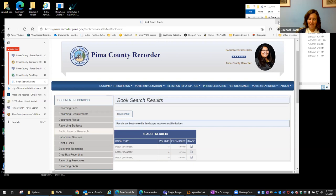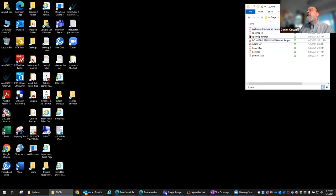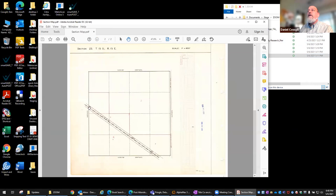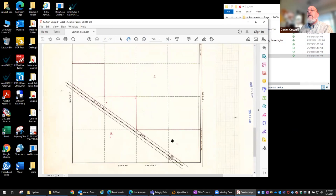So one of the things I wanted to show you, I looked in my area out here in Rita Ranch, Section 23, Township 15 South, Range 15 East. So I looked at our old tract book map. I'm opening that now to show you what it looked like back in the 70s. Look at that, there's nothing there except a railroad. And I realized something as I was looking at this. That railroad is really close to my house. So it's not there anymore. What happened? I can figure that out by doing research.